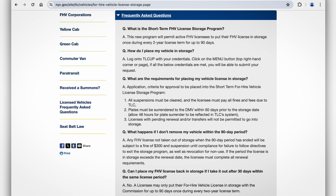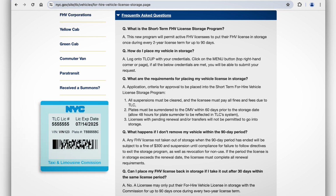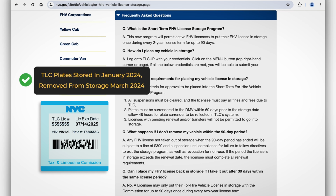Another example. Let's say your FHV license expires on July 14, 2025, but you utilize the storage program in January 2024. You cannot store your TLC plates again until the next 2-year license cycle begins after July 2025.